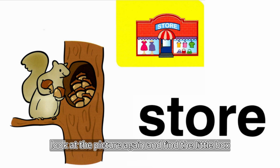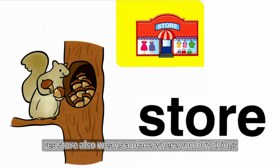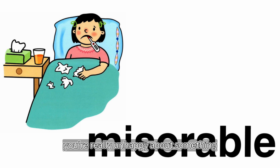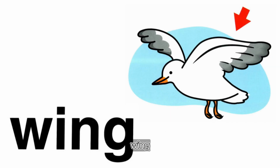Look at the picture again and find the little box in the corner. We can see a store. Yes, store also means a place where you buy things. Miserable. This little girl looks miserable. When you're miserable, you're really unhappy about something. Did you ever have a bad cold, where your nose is stuffed up and you feel hot and achy? That is feeling miserable.